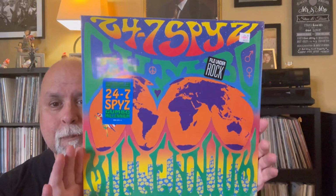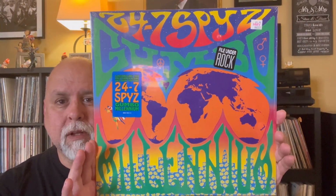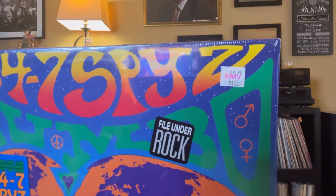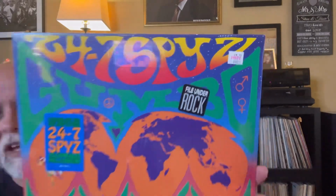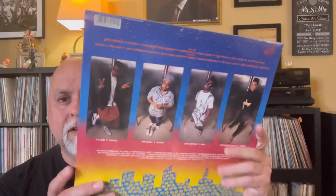So I brought home that, not only that, but this is their second album from 1990. And yes, this is Gumbo Millennium. And this was also still with the sticker on there. You can see the price tag of that. Also has the date of 1990. And this is such a cool cover as well. This is also sealed, never been opened from that time period. So yeah, that was my second treasure.